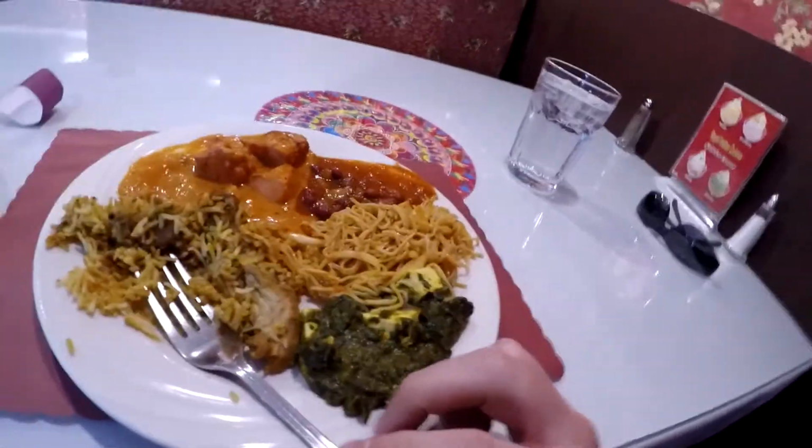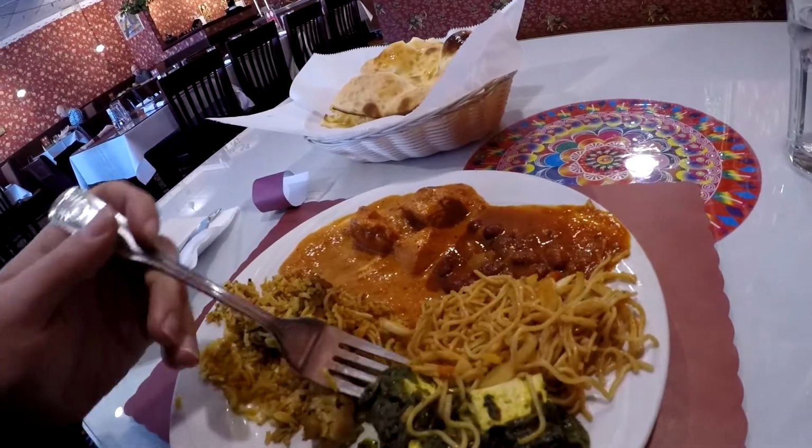Nice and tasty. There's the chicken biryani. So dip it in both? Yeah. Oh, this is really good. Got a little kick to it, but it's a spice I really enjoy. Here with some spinach. This is delicious. Love the spinach.